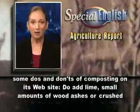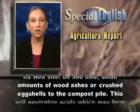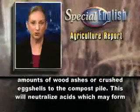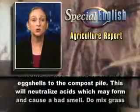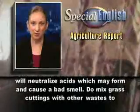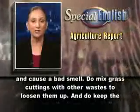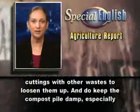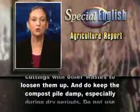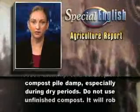Do add lime, small amounts of wood ashes, or crushed eggshells to the compost pile. This will neutralize acids which may form and cause a bad smell. Do mix grass cuttings with other wastes to loosen them up. And do keep the compost pile damp, especially during dry periods.